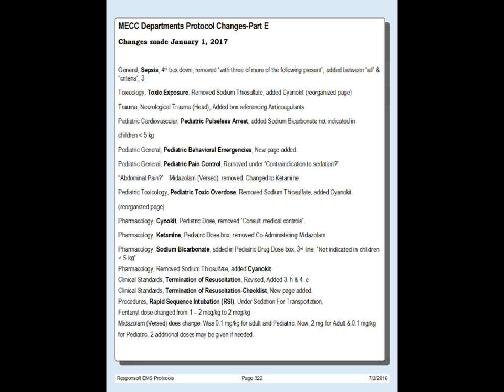In reviewing this, I'd like to point out that we've made some changes to sepsis, which revises the protocol to be more current with current practice. We've made a change to our management of toxic exposure, particularly patients who may have suffered from cyanide poisoning either as a result of smoke inhalation or poisoning to the chemical directly. In this, we've removed sodium thiosulfate, which really was not a great antidote for cyanide, and added the cyanokit, which is a much better antidote.